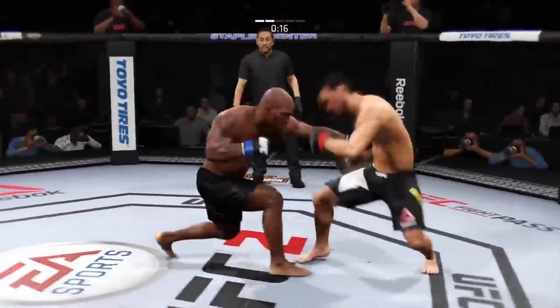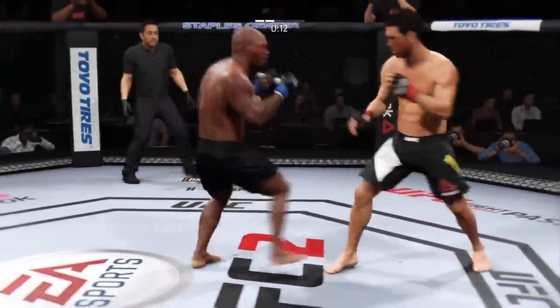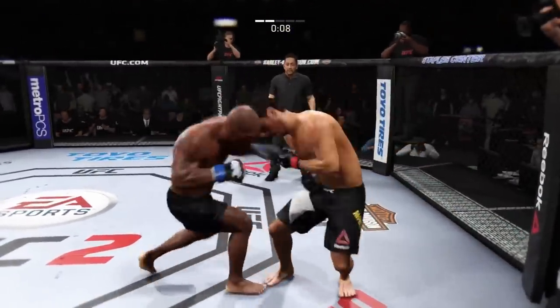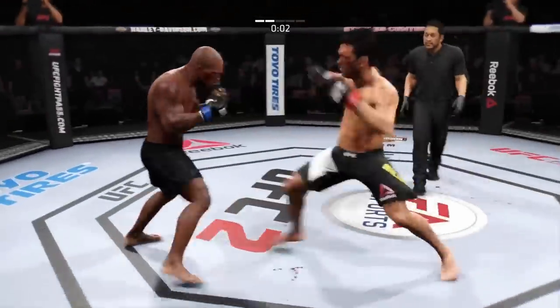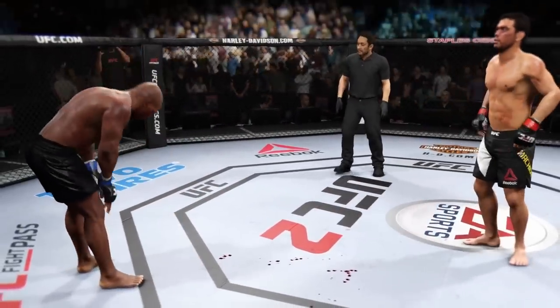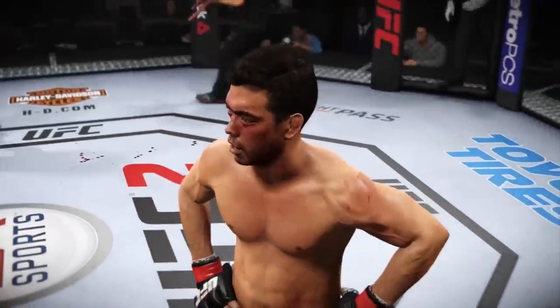Nice jab. Man, outstanding takedown defense tonight. Ten seconds. And he counters with a straight left. Great exchanges. Nice combos. He scores with a nasty inside leg kick. Round number two complete. Man, he's taking some damage.